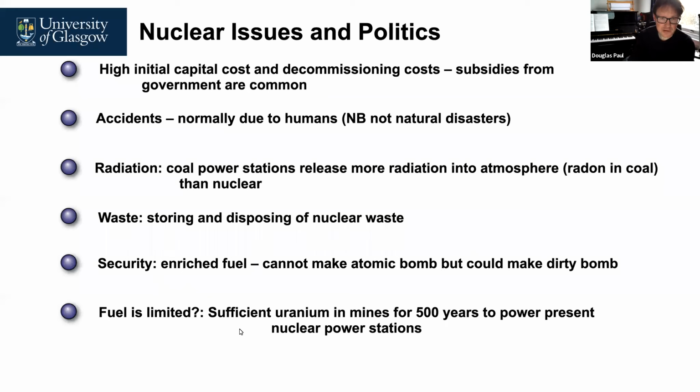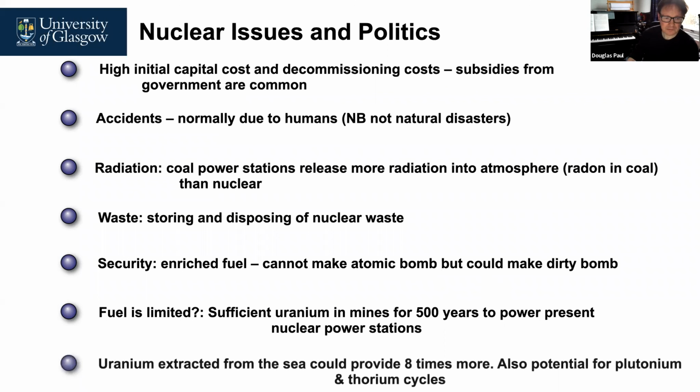Now, nuclear fission is not long-term sustainable. And that's because the fuel is limited. Now, certainly compared with fossil fuels, it's much longer. So at present, there's sufficient uranium in the known mines for 500 years to power the present nuclear power stations. Of course, if more nuclear power stations are built, that figure will come down, but that's just looking at uranium from mining. You can also extract uranium fuel from the sea, from water.